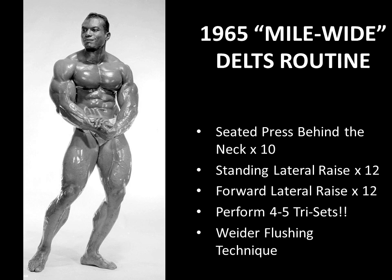Here's a great shot also of Sergio taken by Jimmy Caruso, where you can really see the wonderful deltoids complementing the pectorals, complementing the arms and thick forearms, the abs, everything is there for Sergio. It's a beautiful shot from, I think, the late 60s. He hasn't completely developed yet.